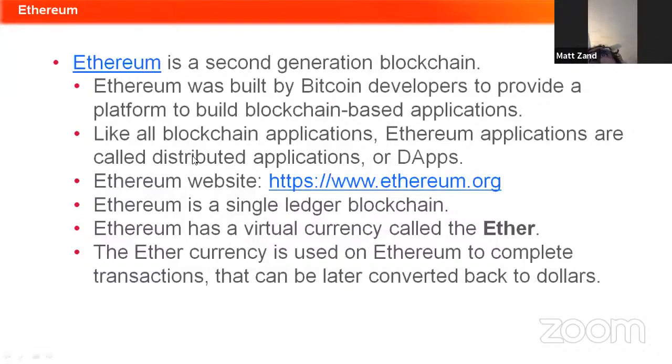Bitcoin was based only on currency. The second generation, like Ethereum, used other forms of assets. That's where asset tokenization came into the picture, right? And then Ethereum has its own virtual currency called Ether.